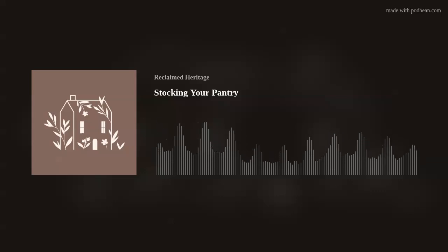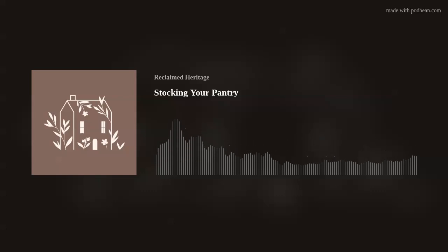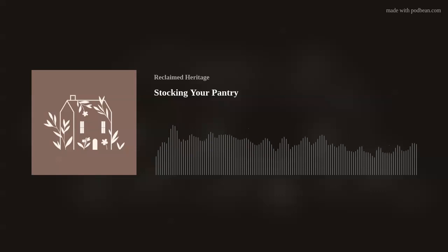So what kind of canned and jarred items do you keep in your pantry? Lots of tomatoes, tomato sauce, paste, all the tomatoes, and of course with the garden, green beans. We freeze our corn, so I don't typically can corn. Olives are a big one for us. I was going to say olives, pickles, jalapenos, pepperoncinis. Those are all in there.